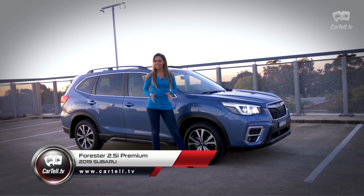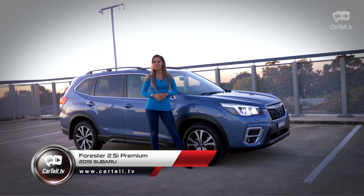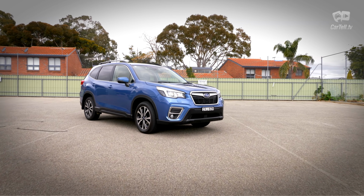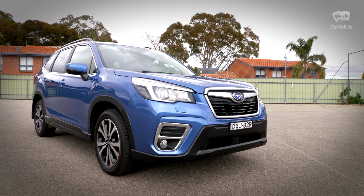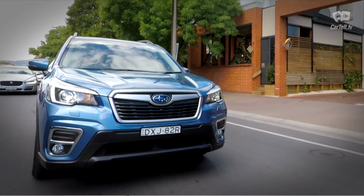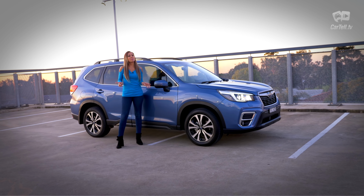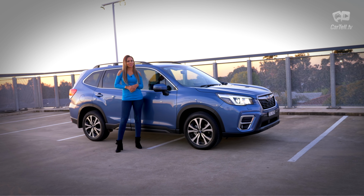And today I take a look at the new 2019 Subaru Forester in the 2.5i premium trim. Apparently, the Subaru Forester is completely new for 2019. I say apparently because it's not that obvious at first sight. Maybe the designers didn't do much for the new Subaru Forester. Or perhaps there are other reasons why they call it new. Well, as I'm going to show you in this video, yes, it does deserve to be called new.